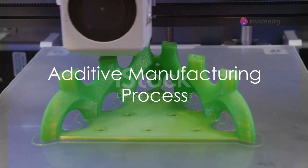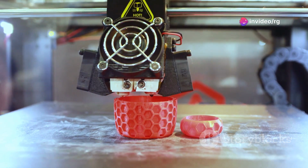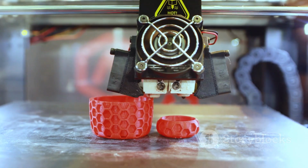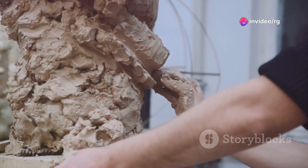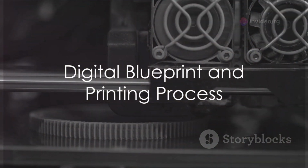The answer lies in a process known as additive manufacturing. Unlike traditional manufacturing, which often involves cutting away material to create a shape, additive manufacturing builds an object layer by layer. It's like creating a sculpture by stacking layers of clay, one on top of the other, until the entire form takes shape. The process begins with a digital blueprint.